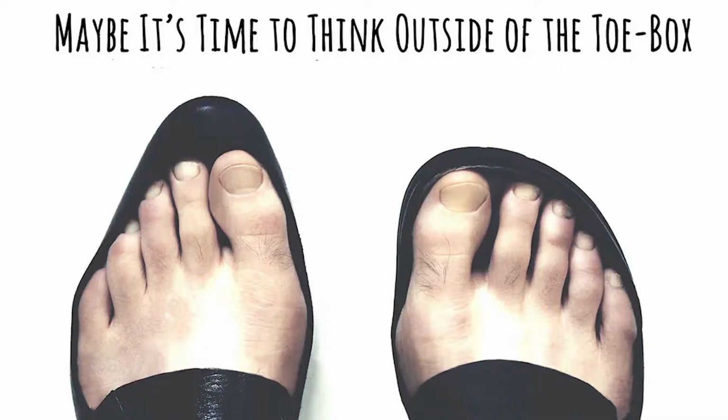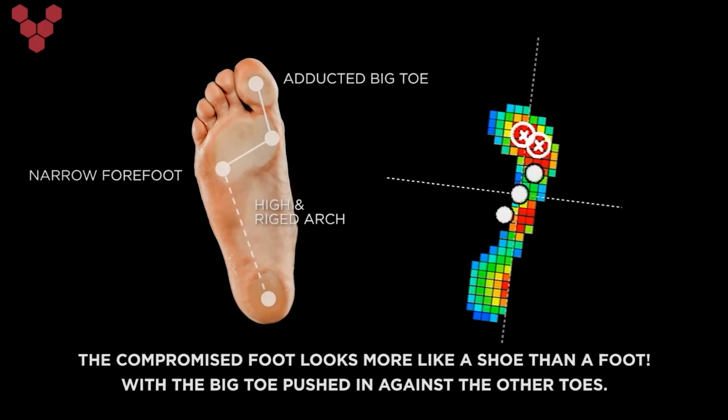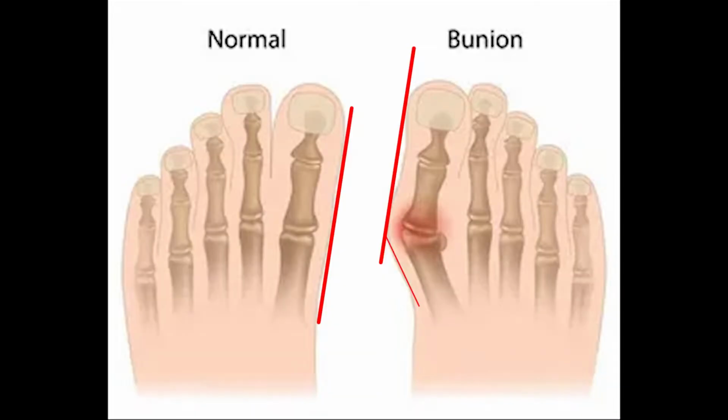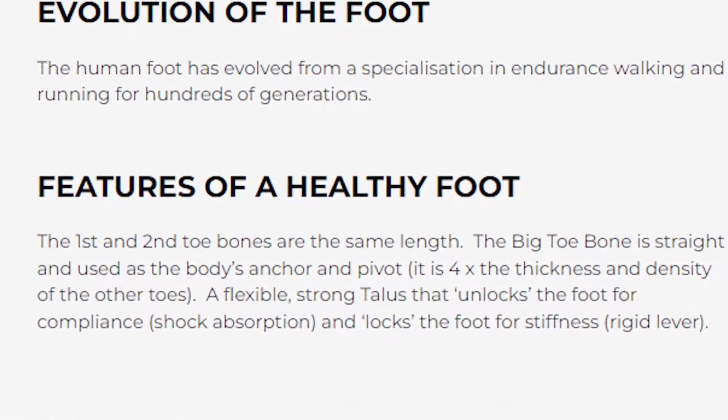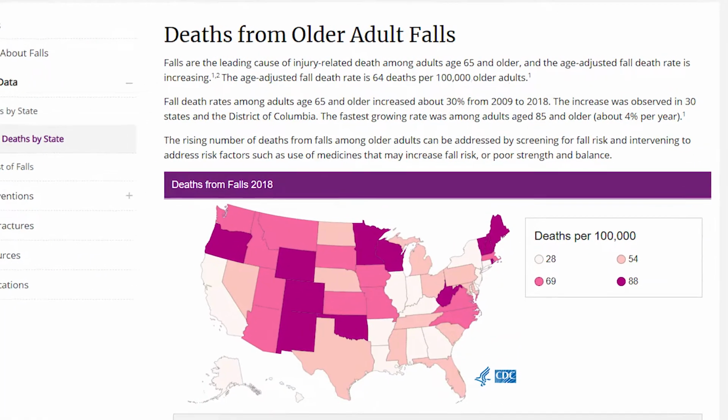It's having a narrow toe box. This crushes toes together, which can lead to an unnatural foot shape and toe placement, as well as bunions. The big toe is 4 times more dense than the other toes, so it's very important for stability, and a narrow toe box messes this up.